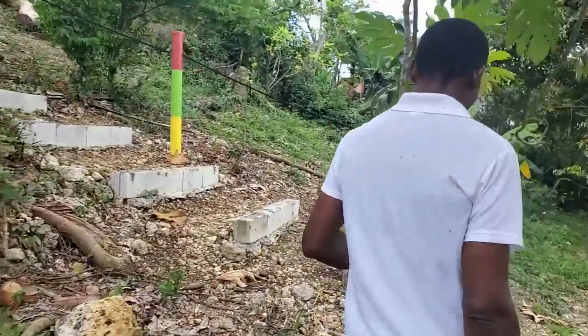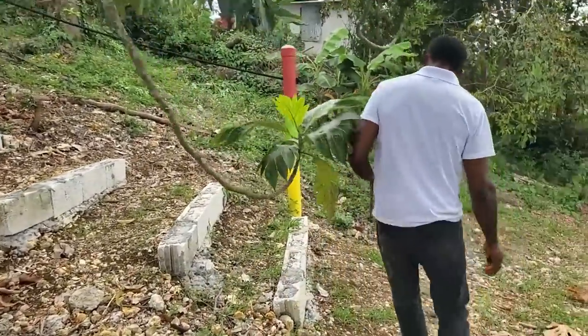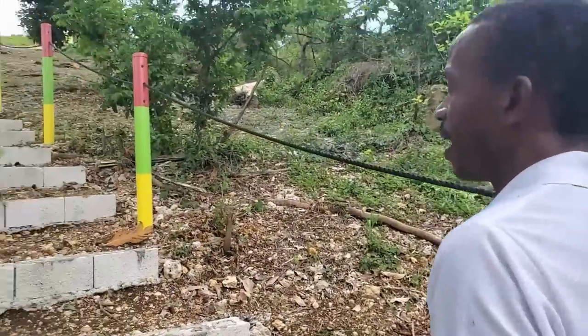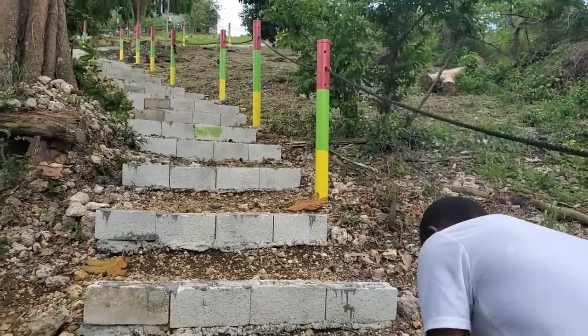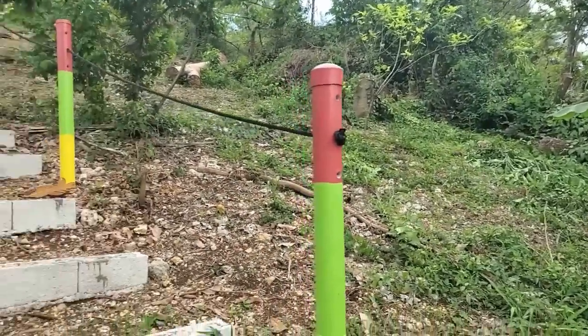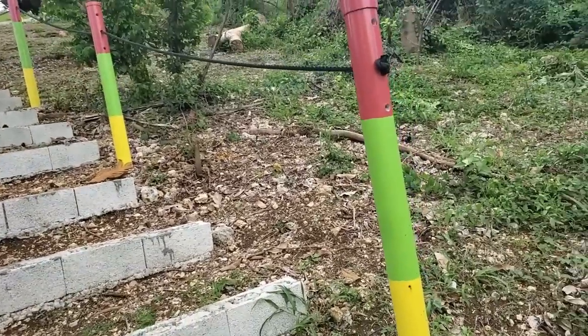Here now we're going up to the last part of the tour. But before we go there, we're going to be rehydrating, so we're going to be having some coconuts from here. All right, good. So this tour, before we actually take on this next leg.